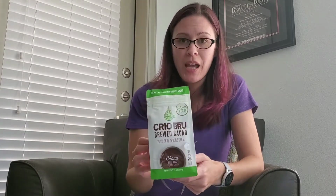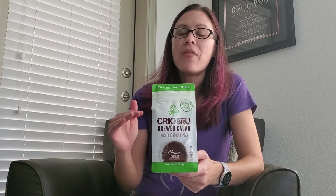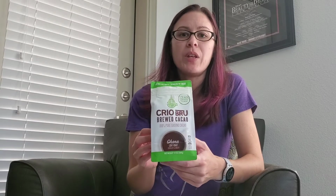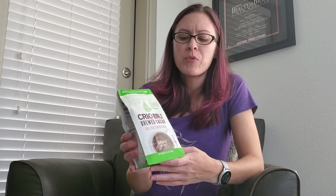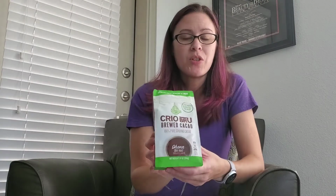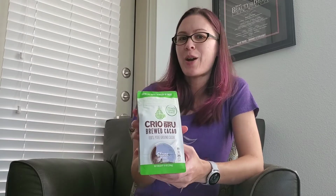If you're wondering what brewed cacao is, it is like coffee, but instead of the coffee bean, they take the cocoa bean and they roast it and grind it the same way that you would do with coffee, and you prepare it the same way that you prepare coffee in a coffee maker or French press or however you prefer your coffee to be made. So if you're curious about it, I would recommend trying out the Ghana light roast with cream and sugar. It is very reminiscent of hot chocolate, and so it's a very easy entry into the world of brewed cacao.